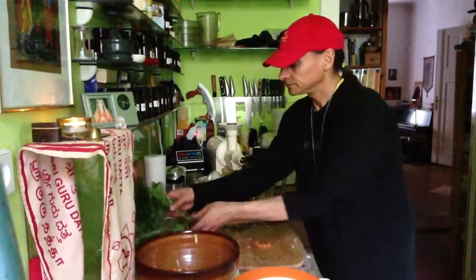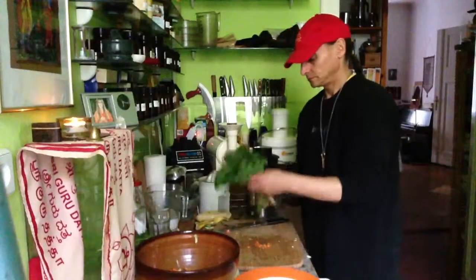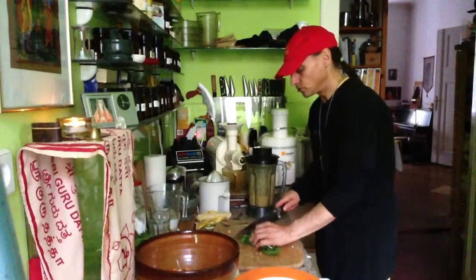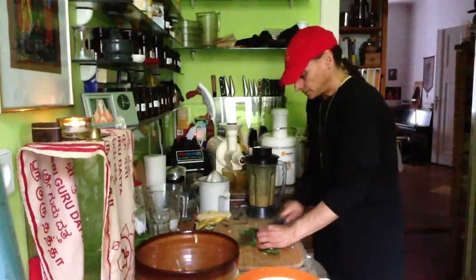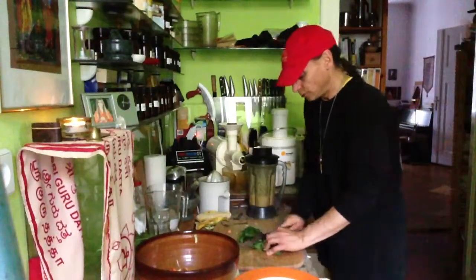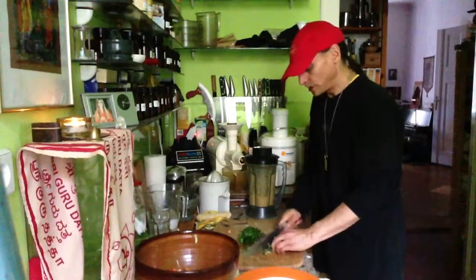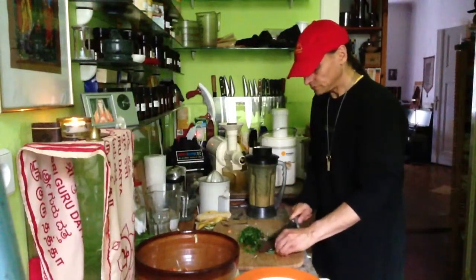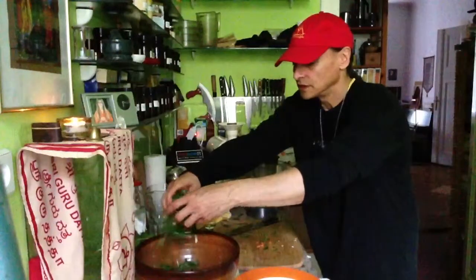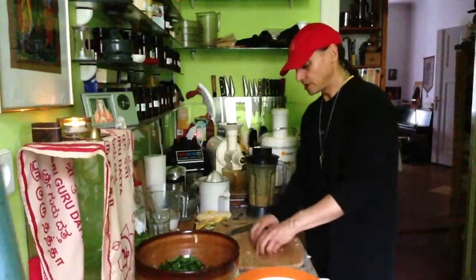For the rest I will have some of these dandelions. I haven't washed it, pretty much so, because there is some dirt out in the garden. Fold it in half and then cut into small pieces. And I won't cut too much, just have a nice quality, not too much.